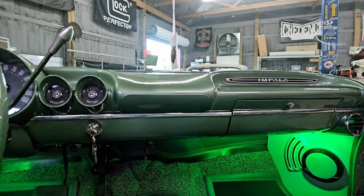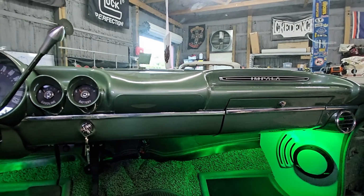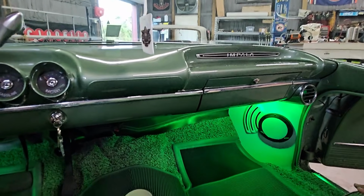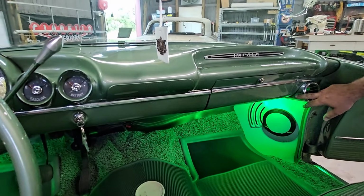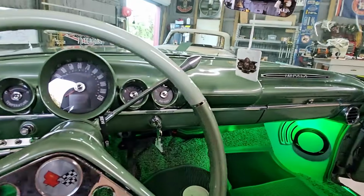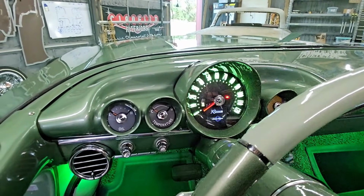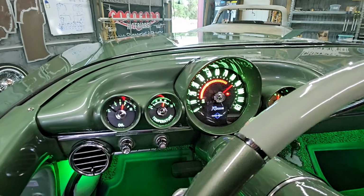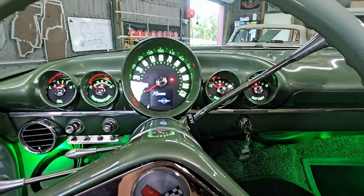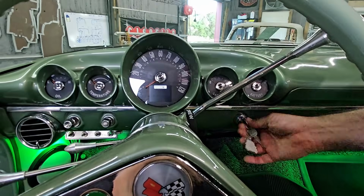I also deleted the dimpled dash fascia. I wanted a painted dash look, so I deleted that, sold that, and got a little bit of money out of that. It does have original AC vents, but the car doesn't have air conditioning yet. It's got a Dakota Digital dash made to look like stock. You guys know the Dakota, you can change all the colors and do all kinds of things.